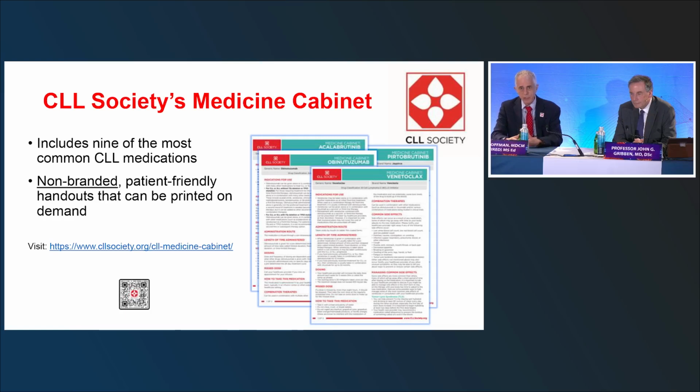We can mail these to you. You can print them off one at a time. A number of clinicians have used them. We get really positive feedback from the docs who use them and from the patients that they give them to. They're, I think, a tremendous resource.